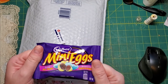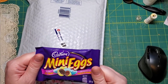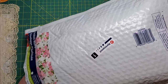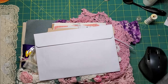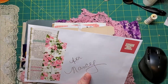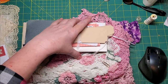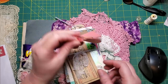Ooh! Look at these, Catherine. Junk journal fuel. I bet they don't have those in the U.S. because Cadbury's British, isn't it? I see all kinds of exciting things in here. Oh, so pretty. Oh, there's some cool stuff here.